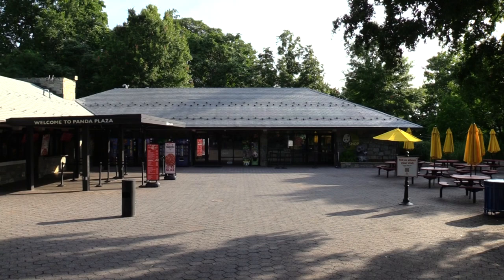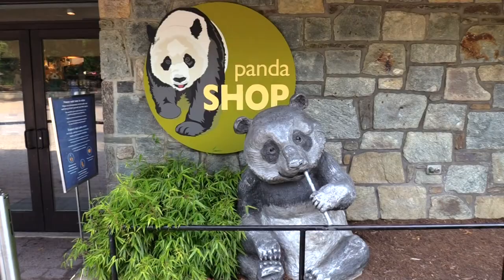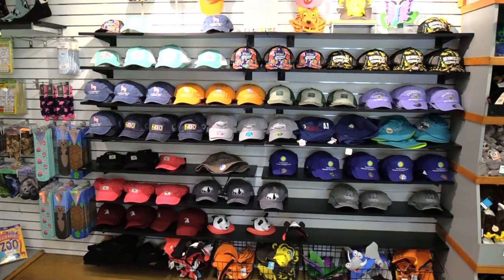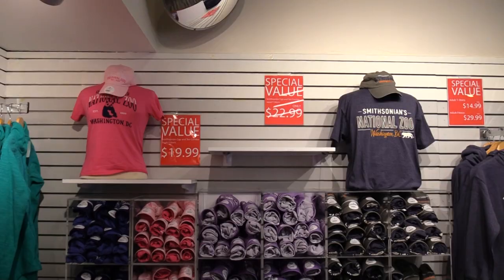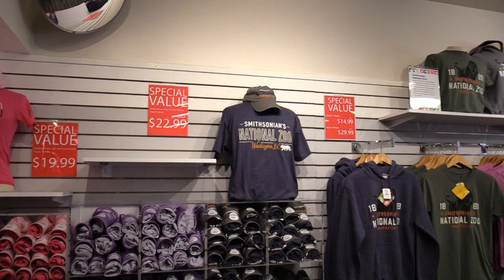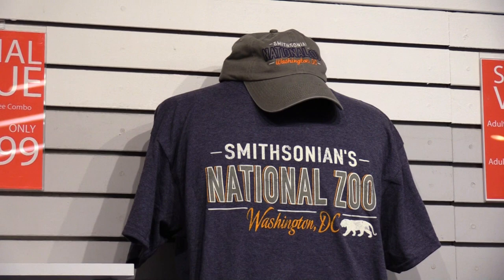Alright, over here at Panda Plaza, gonna go inside the panda shop and get a hat to start the day. So, alright, they do have a nice hat selection. They also have a shirt and hat combination. Now, since I like the look of this hat even better than the other ones, I'm going to get this. All right, so I got my hat and my shirt, which I'm gonna go put in the car because I am parked really, really close to where this is. And then I'm gonna come back and we're gonna do the rest of the zoo.